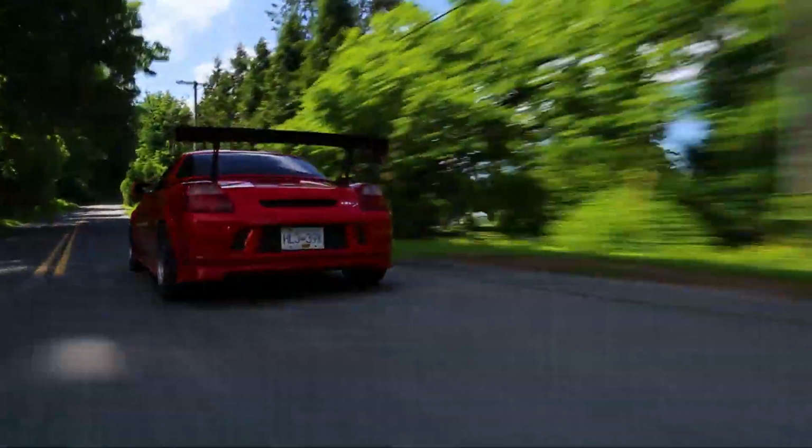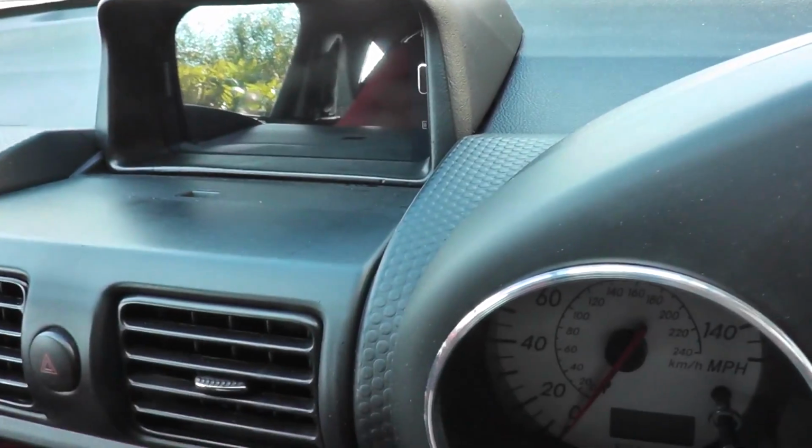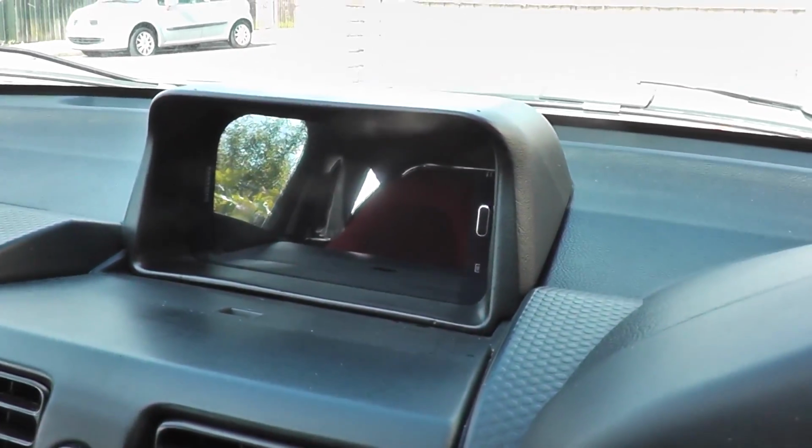And with the prices of these being so high, I mean, even an aftermarket one is like $350, so you can only imagine what an OEM would be like. I couldn't find any for sale because they are pretty rare.